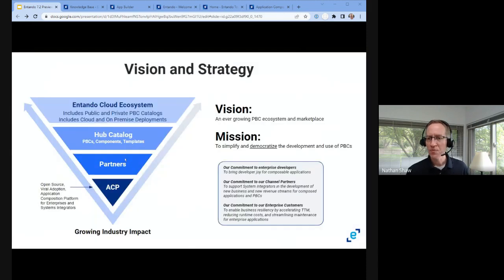Okay. You know that we're investing in our partners. This is an older slide, but we are trying to build the best composition platform out there. We are open source. In the vendors that were mentioned by Gartner last year, we were the only open source option. The others were closed source. And so we're trying to build the open source option in this space and enable our partners to build a catalog. So in that catalog is what we'll talk about some as well, as I mentioned.